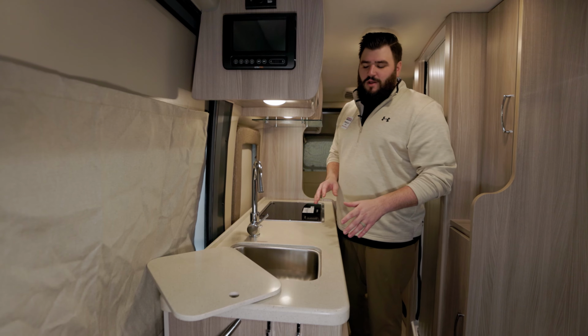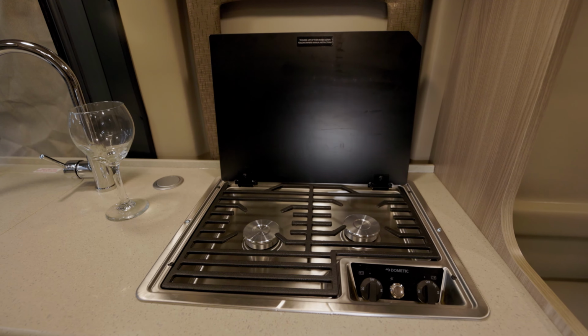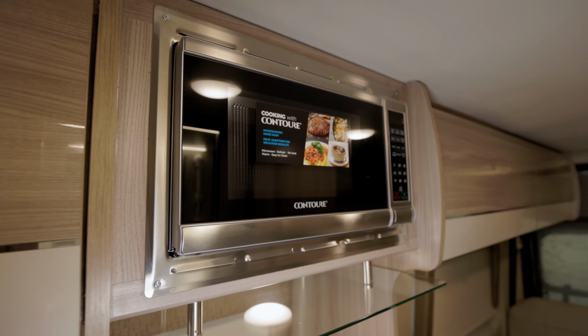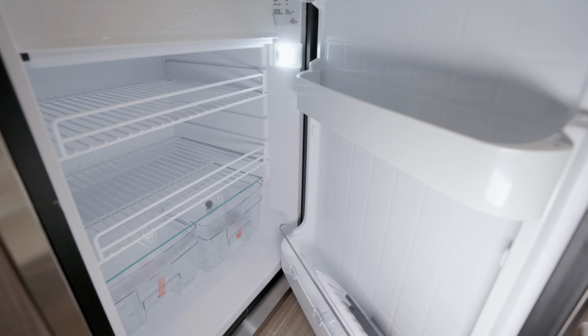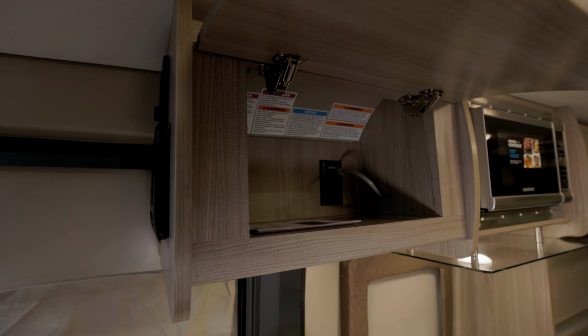Coming into the kitchen, we've got a stainless steel sink, a glass cover 2-burner stove. Overhead, we've got a microwave. Down below, we've got a single door refrigerator. And then the really nice part here is all the storage that you get inside your kitchen.